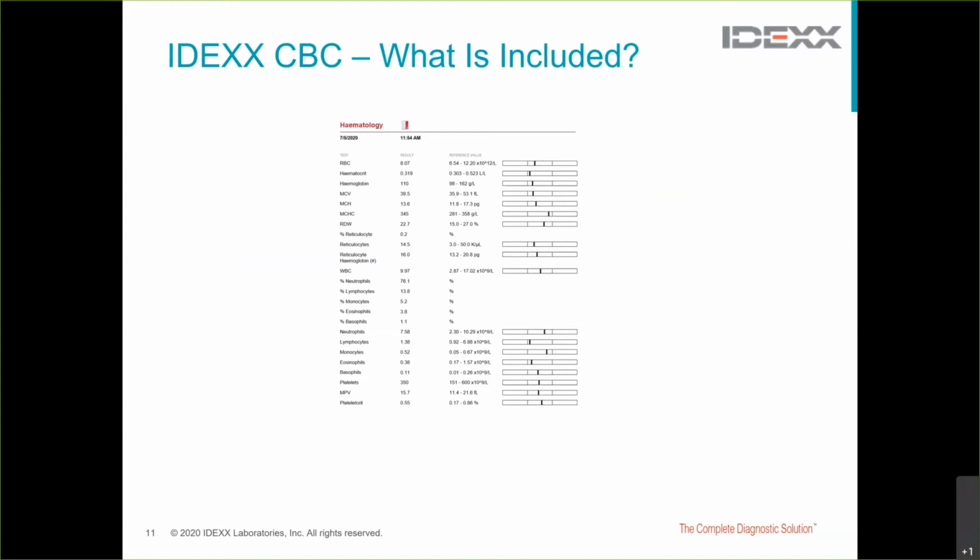Normocytic, normochromic should be a non-regenerative anemia, and then microcytic hypochromic raises concerns of things like iron deficiency with that. But we'll talk about the indices more in a few minutes. The red cell distribution width, or RDW, is telling you what size range we have with the red cells. So if you've got a regenerative response, that range of sizes is usually going to be bigger.